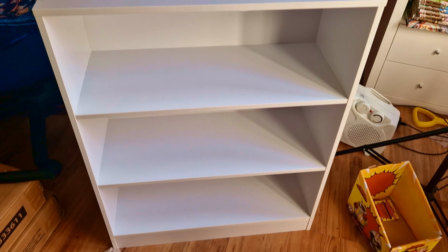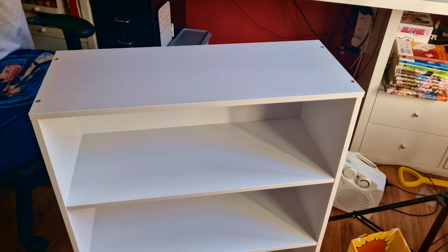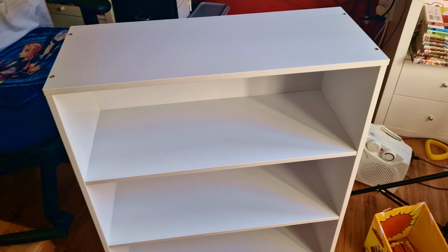So that's one shelf built. Eve is now abandoning me to go and watch her cartoons and her shows. So this is going to be the test.